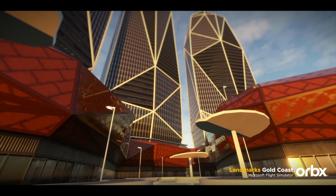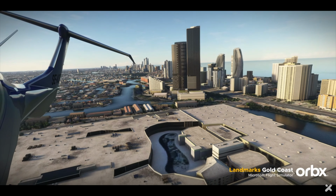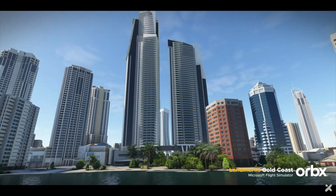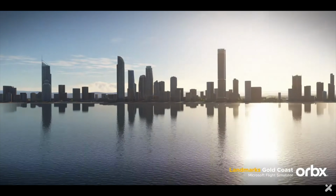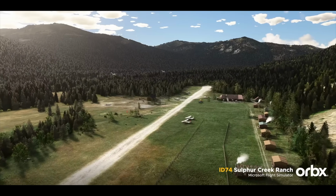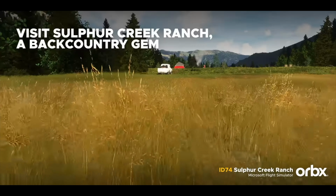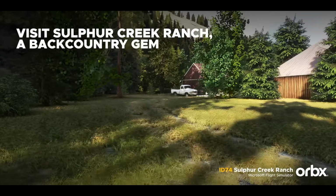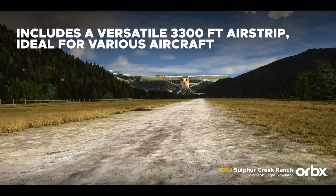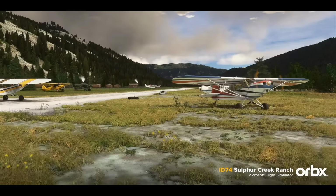Orbx said that they will prioritize their most recent and popular products first. There may be some instances where Orbx will upgrade the product to take full advantage of the new Microsoft Flight Simulator 2024 features, but in some cases Orbx said that they may ask customers to pay a small upgrade fee. Considering that some of the products are now 4 years old, this makes a little bit more sense, especially when adding some new technology to the add-on. I'll keep you updated if anything else from Orbx does come out.